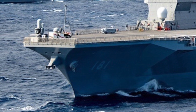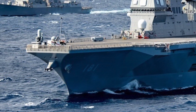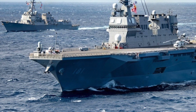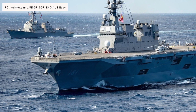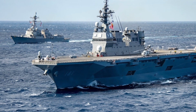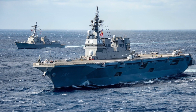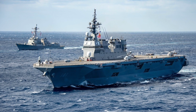JS Hyūga, DDH-181, is the lead ship of the Hyūga-class helicopter destroyers of the Japan Maritime Self-Defense Force. In addition to advanced command and control capabilities, the ship itself has powerful anti-submarine and anti-aircraft combat capabilities due to the vertical launch system that can launch anti-submarine and anti-aircraft missiles and the newly developed C4ISTAR system. The warship can technically carry STOVL aircraft like the F-35B and act as a light aircraft carrier with certain modifications. JS Myoko, DDG-175, is a guided missile destroyer.